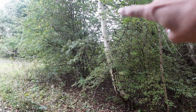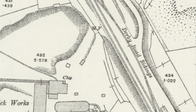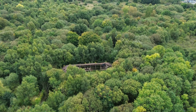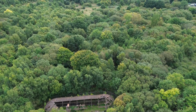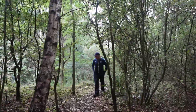Behind us, through those bushes, that's where you've got those Derby Road sidings of the Great Northern Railway. Now I'm pretty sure it's just through there. The other side of this Hoffman Kiln, because the brickworks were pretty big, I mean it was all here as well, it's not just the kiln, it just seems to be the kiln that survived. But on the other side of that, the Midland Railway came in, and then beyond that you had the Nutbrook Canal, so it was pretty well served.